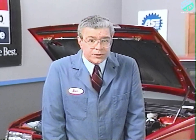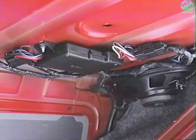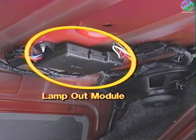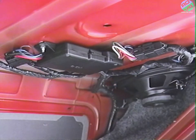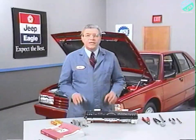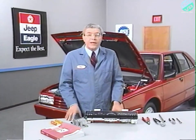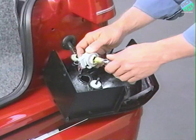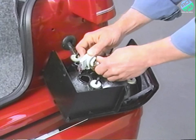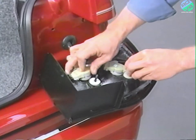Okay, our last input is the lamp out module. If a tail or brake lamp is burned out and the lamps are in use, the lamp out module will detect a no current flow situation and will ground the appropriate VMM module input. The tail lamp out message will go off when the lights are turned off, and both lamp on messages will go off when the ignition is turned off. But if the bulb isn't replaced, the respective message will reappear when the brakes or lights are again in use.